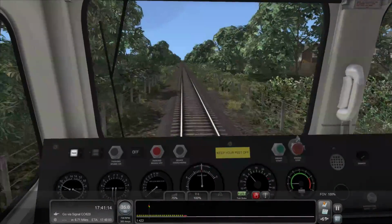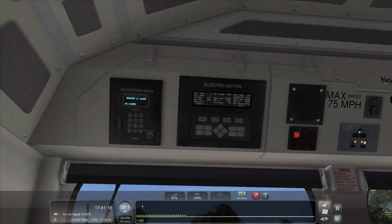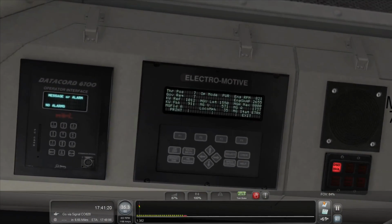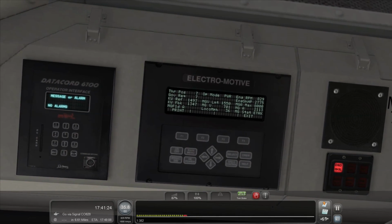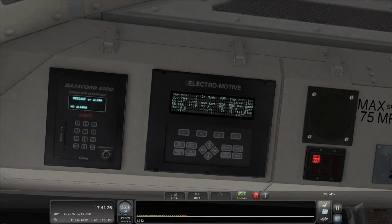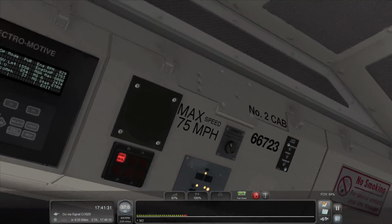Anyway, let's get back to the control. Increase some more power because we want to get to that 60. We're on throttle position 7 as well. Getting the RPM of the engine up there. 36 miles an hour and climbing. What's the max speed of a 66?